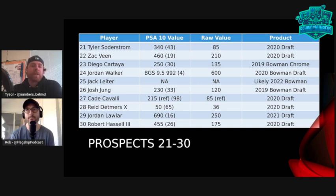And then the other thing I want to say was Jordan Walker. Always remember he's got that Harry Ford type feel in the draft, where his autos were much harder to find. So if Jordan Walker is a guy that you are looking at, that's why his values are a little bit higher, because his cards are harder to find. So just bake that in if you're going to be chasing Jordan Walker.